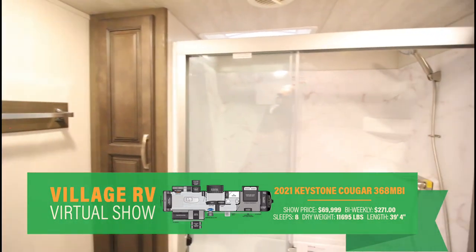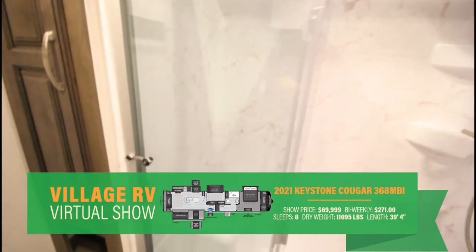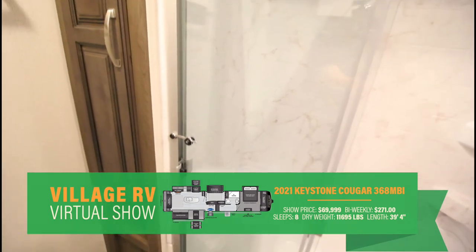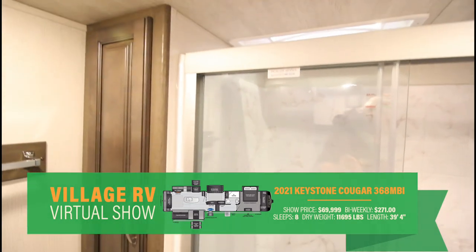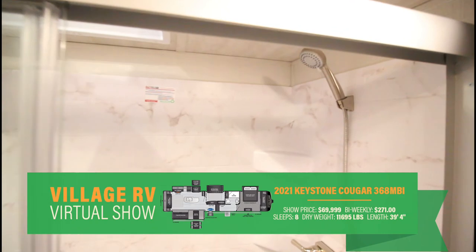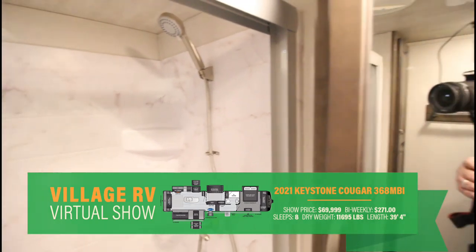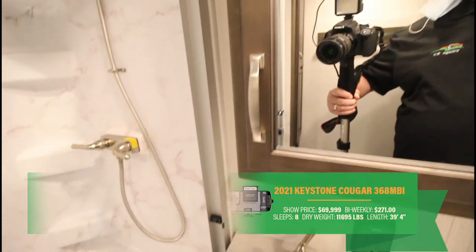This one gives you that 48-inch shower. Lots of room. Glass shower doors. Lots of storage, a vanity, big sinks, storage underneath the vanity, linen closet, everything all inside there. You really aren't roughing it when you're away from home with this.